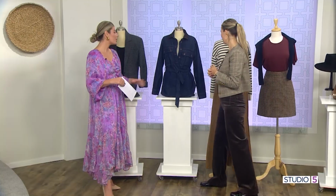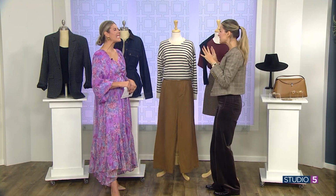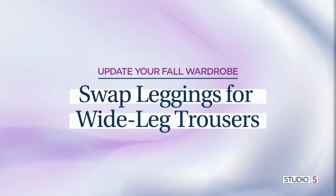Love that. What are we swapping for bottoms? Okay, so we all love leggings, me included. I love them. You're not going to tell us we're swapping those. But here's the thing, still very comfortable. Just pull the Band-Aid. I'm going to rip it off.